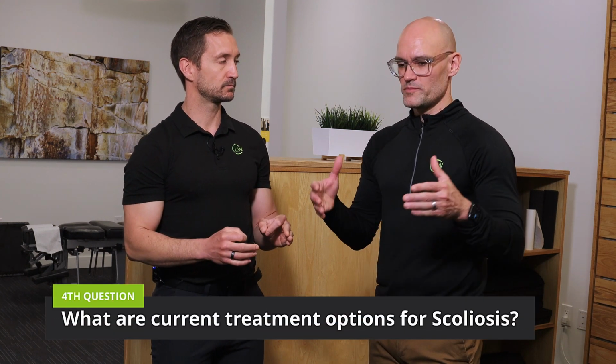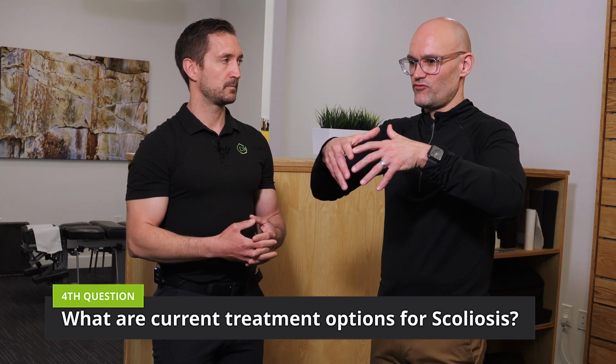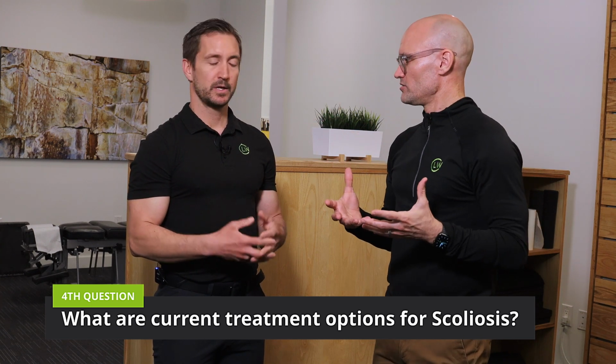Okay. Now, what about current treatment options, let's say the traditional model? Yeah, and you know, we went away from getting on top of scoliosis early back in the late 90s, right? I think a lot of research papers seem to think that any type of intervention for scoliosis, whatever type of treatment, physical therapy, bracing, chiropractic, that none of it was going to work.